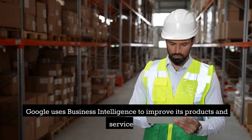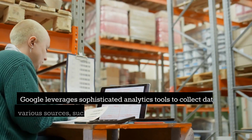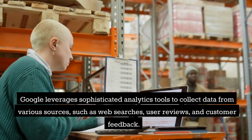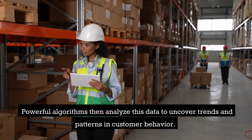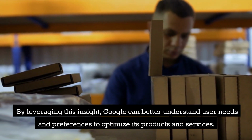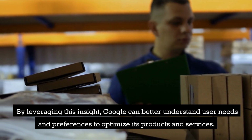Google uses BI to improve its products and services. Google leverages sophisticated analytics tools to collect data from various sources, such as web searches, user reviews, and customer feedback. Powerful algorithms then analyze this data to uncover trends and patterns in customer behavior. By leveraging this insight, Google can better understand user needs and preferences to optimize its products and services.